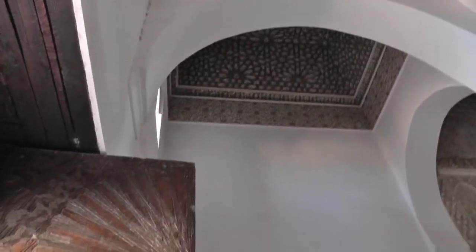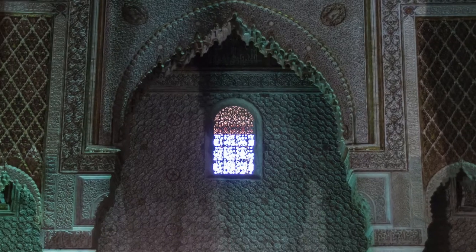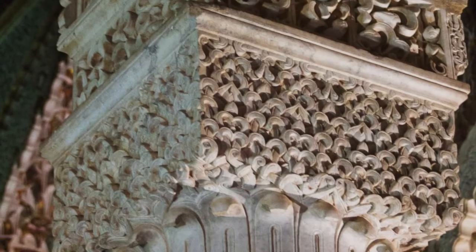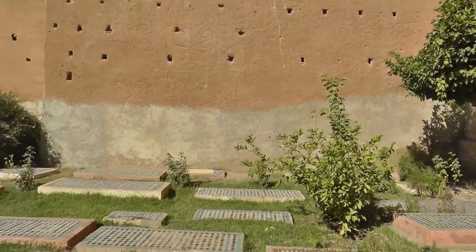When you enter the area and you head right away to the left, then you can see the first burial chambers. And these burial chambers, they are beautifully lit up. And with the decoration, it gave it a kind of a mystical vibe, which was very special. And the Saadian tombs were only discovered in the 1920s. And as you can see, it is located in a small area and it won't take you long to visit.